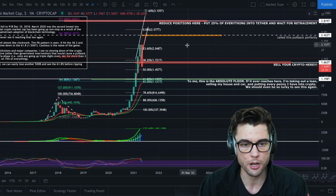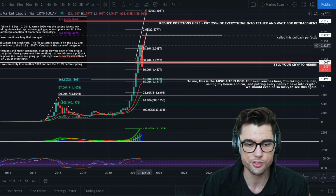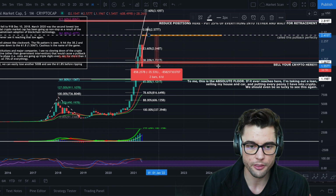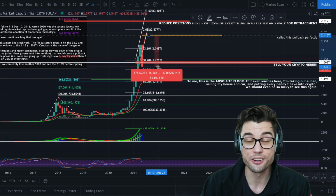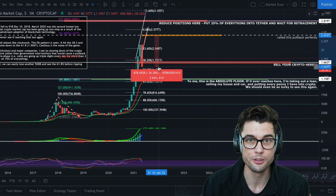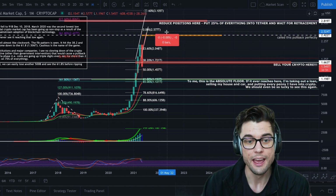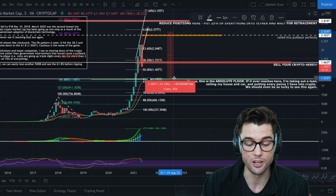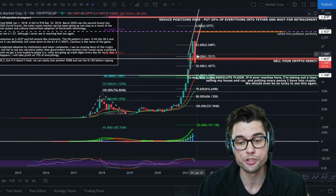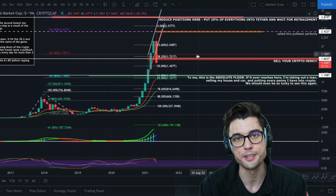But if you look at the monthly chart, this month has been absolutely horrible. We wiped off 36% of the entire market cap of crypto, and 50% of it was wiped off in one candle, basically. So there was some huge sell-off, and I think that the sell-off was actually happening.